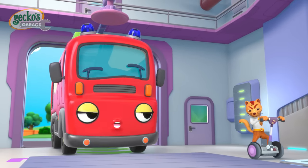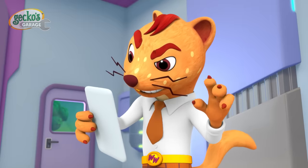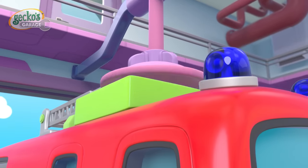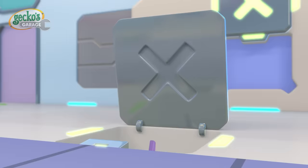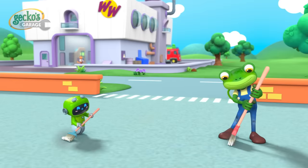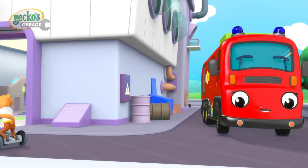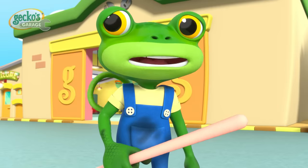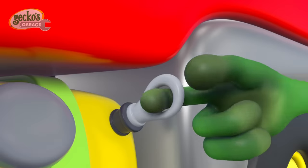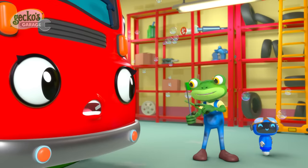Okay, Floella. Won't take long. I'm not too sure which button starts the service. Pressing them all should do the trick. Come again, Felicity. That was quick. Oh dear, she doesn't look good. Come in, Fiona. Let's have a look. That's the problem. Weasel was in such a rush to get things done that he put soap in your tank instead of oil.